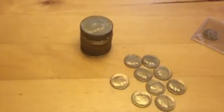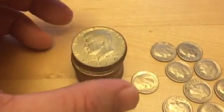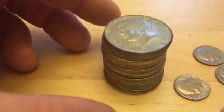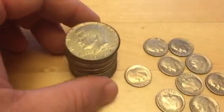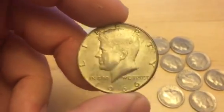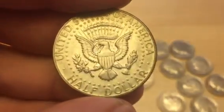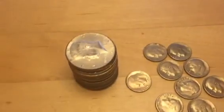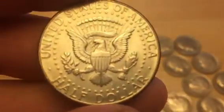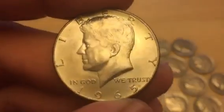So I did come across a small little cache of customer wrapped half-dollar rolls, $100 face worth, and came across all these 40%. There was no 90% 64s or anything earlier than that, but I was fortunate enough to come across these. Obviously, some sort of deposit for the holidays, for shopping and whatnot. But here's a 66, 40%. I think I have about $7 face in there. Here's a pretty decent looking one, 65. There we go. I haven't come across too many 40% half dollars this year, so this is kind of nice to cap things off.